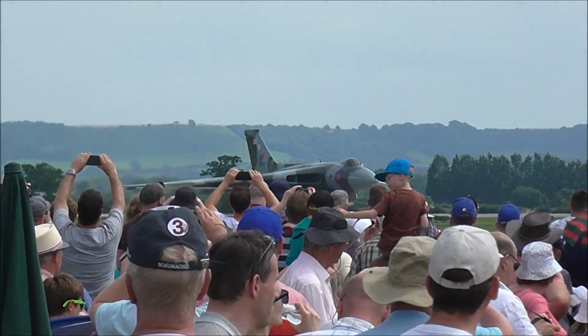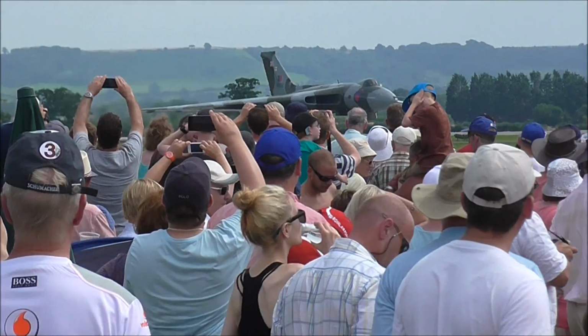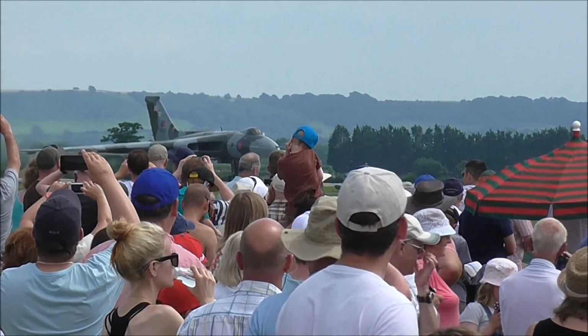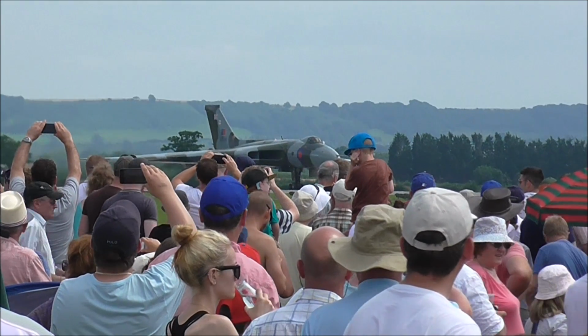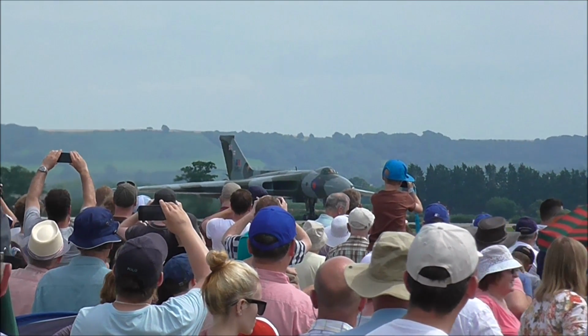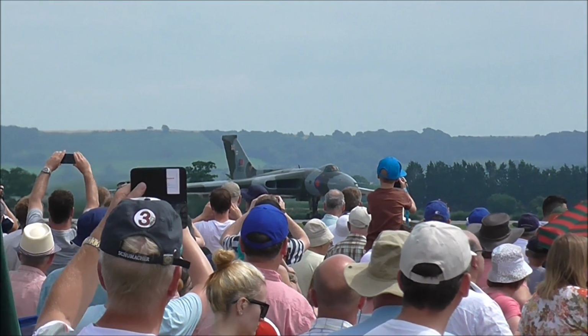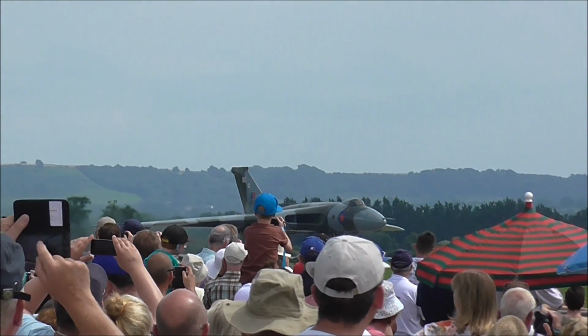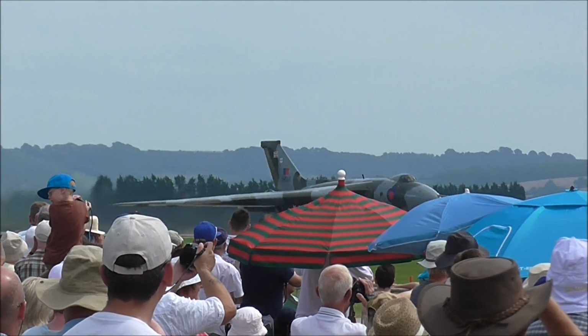Falcon probably represents the very best imaginative thinking out of the box virtues of British aeronautical design and engineering. She probably represents the very best of the great British people. She's got on the nose, she bears the title The Spirit of Great Britain. Here she goes.